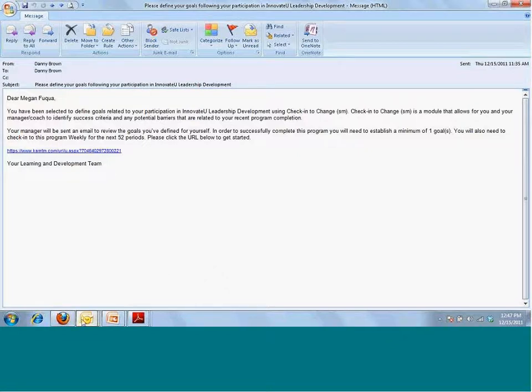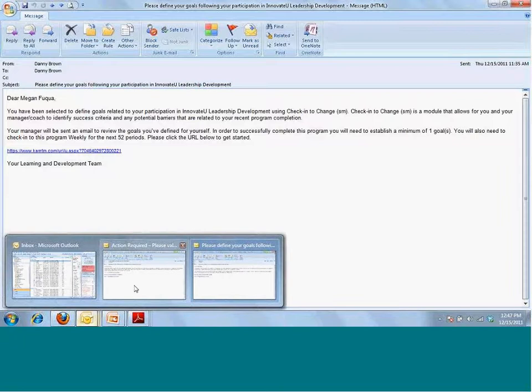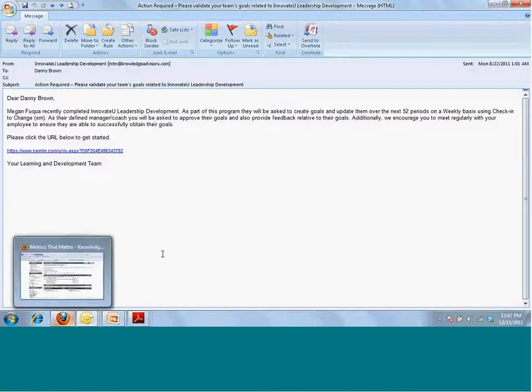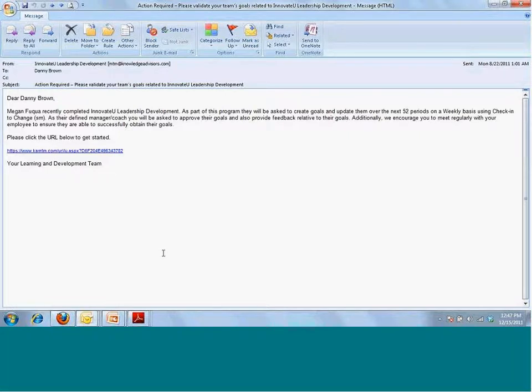After the learners create their goals, an automated email is sent to the manager, and the process to review the goal will begin. The manager has the ability to approve, reject, or make a goal obsolete.